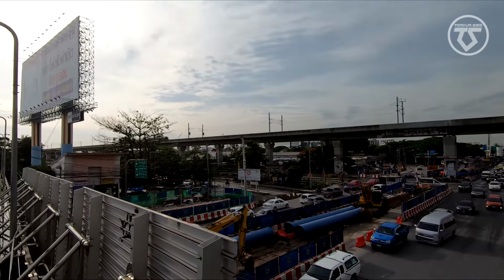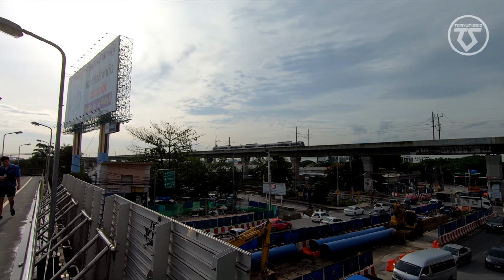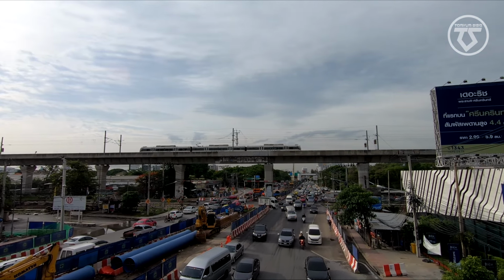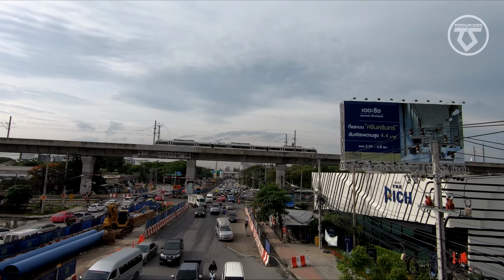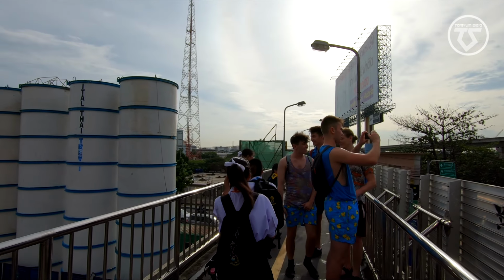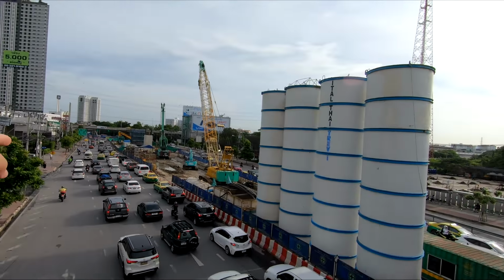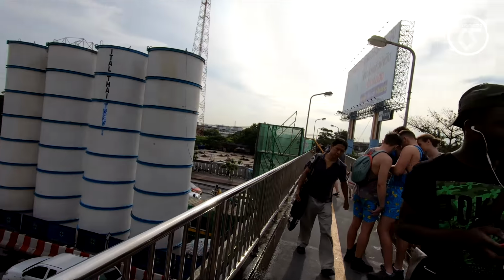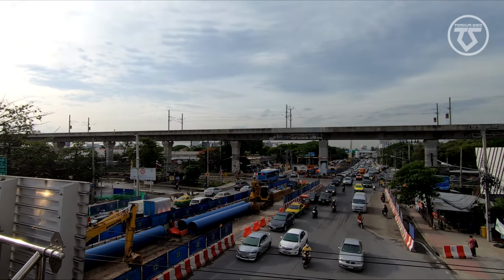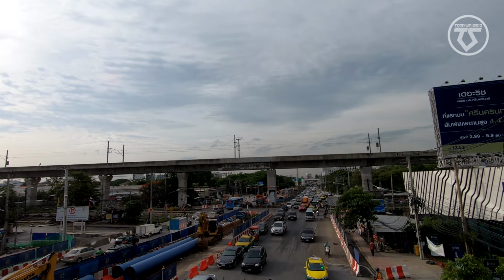So we can see now the airport rail, airport train that is actually going to the airport from the main downtown area of Bangkok. There's gonna be a big station right here, and it will be connecting the airport rail link if you're going to the airport. So if you're coming from Samutprakan, it will be much easier to get to the airport using the monorail system and the airport rail link.